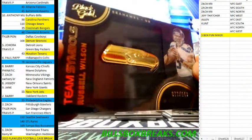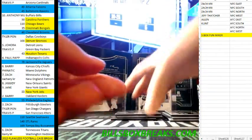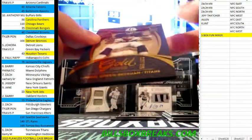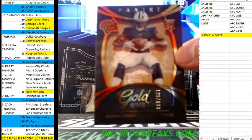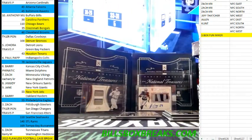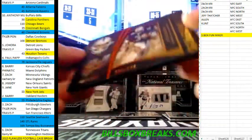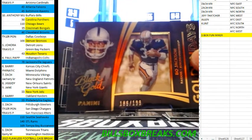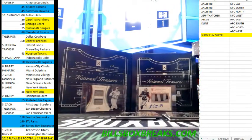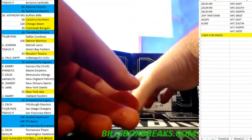And we got Russell Wilson at 149 team symbols. Nice one for the Hawks. Let's take a look at our inserts. First insert at 199, Darrell Green Beckham. And next one at 199, Bo Jackson. Golden Days.